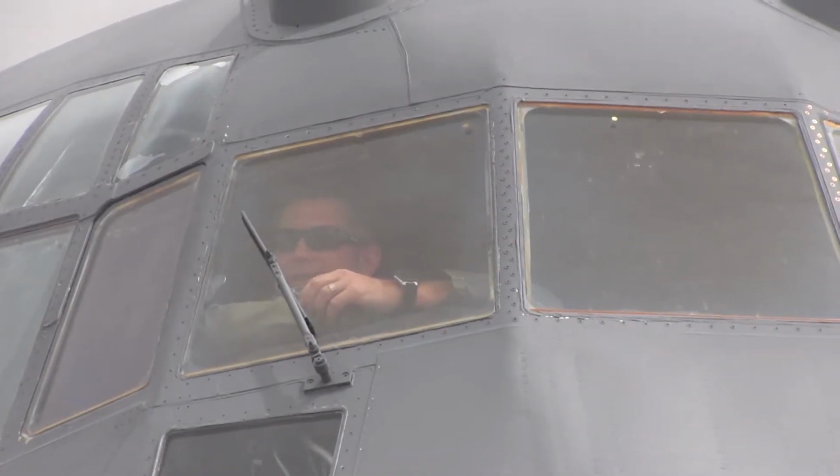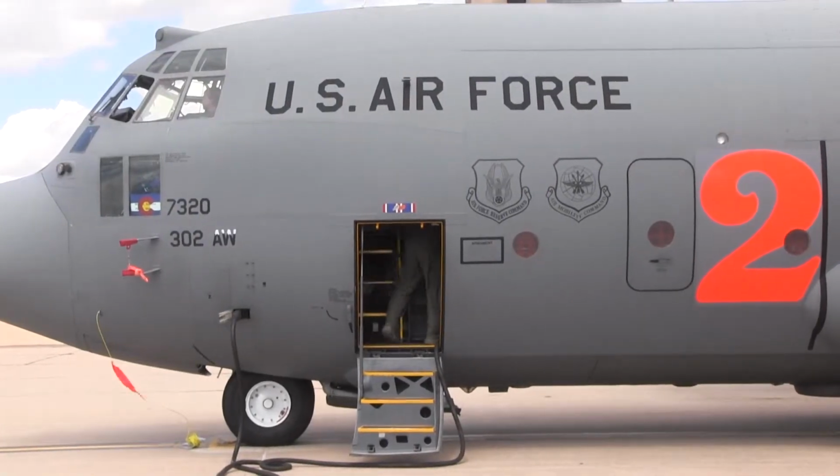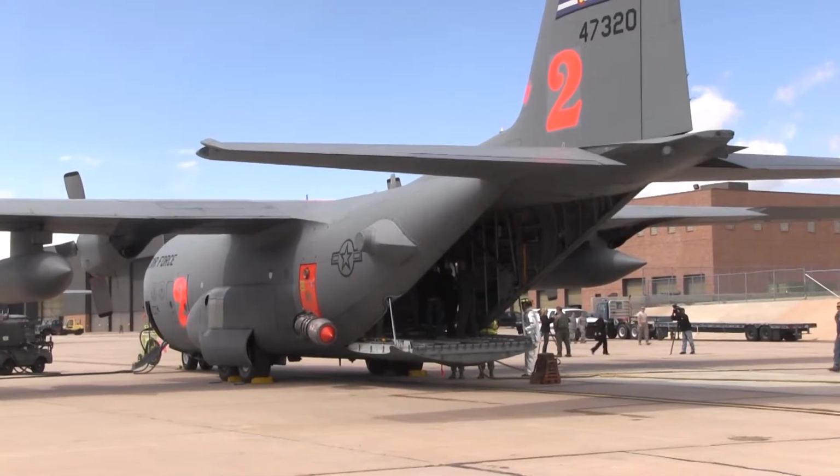Here at Colorado Springs, Peterson, we're at the Air Force Reserve, and we have 2 C-130s that are on call all the time to support it whenever needed for forest fire support. And we do that mostly during the summers, but it's a year-round process, and we can be called at a moment's notice and usually deploy within about a 48-hour period.